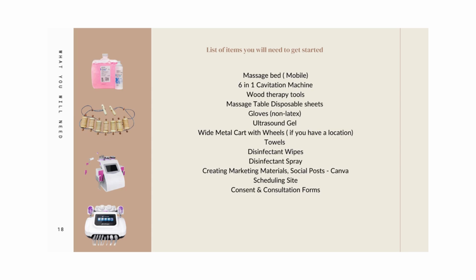And also, you want to make sure you have your consent and consultation forms. Consent and consultation forms are always important when you're seeing clients, because this is going to save you if there are any contraindications prior to any service that you perform. This will protect you from your client. So you want to make sure you always have your consent and consultation forms, which I will upload for you as well.